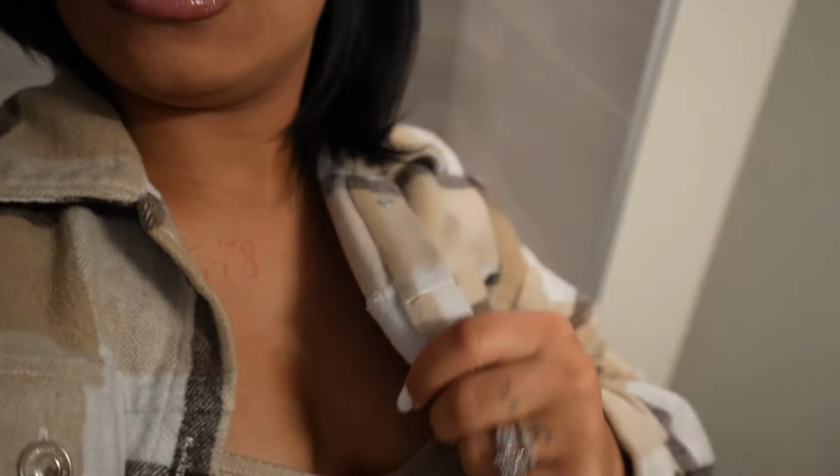But yeah, I'll figure out my life in a little bit. Right now, this hair ain't giving. But this is what I'm wearing. I'm wearing the jacket with the bodysuit. So that's just what it is.